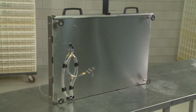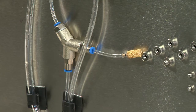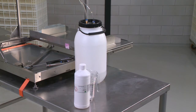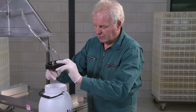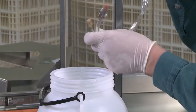There are in total 4 filters connected to the tubing system. 1 filter is below the main casing. 1 filter is upon the back closure of the vaccine reservoir, and 2 filters are located inside the vaccine reservoir. All of the filters should be checked after each vaccination session to make sure that they are free of debris.